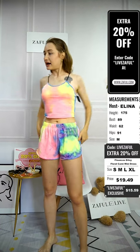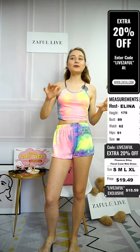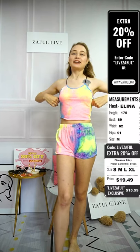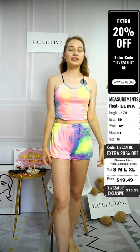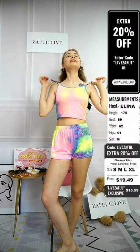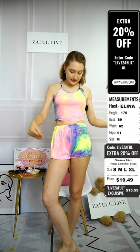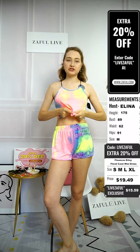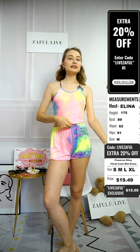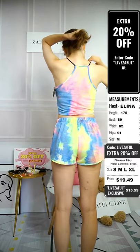Yes, and I'm back. What do we have here? I really like this neon tie-dye top and shirt set. That's actually the name of this item. Tie-dye top and shirt set. With spaghetti strap, sleeveless, as you can see, we have two different pieces, top and shirts. A little bit elastic, just a little bit. Material is cotton polyester.